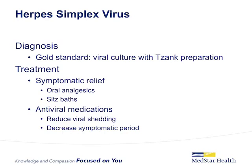The gold standard for diagnosing HSV is the viral culture with zinc preparation. There are also HSV-type antibody tests that can be used to confirm the diagnosis. Treatment of HSV is often geared towards symptomatic relief using oral analgesics and sitz baths. Antiviral medications such as acyclovir, valacyclovir, and famciclovir can be used to decrease the viral shedding and reduce the symptomatic period. In certain situations, there are specific treatments.